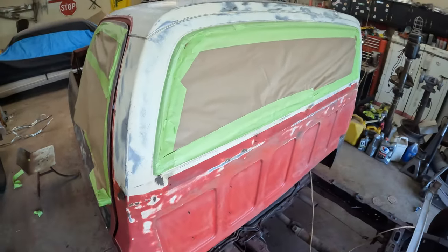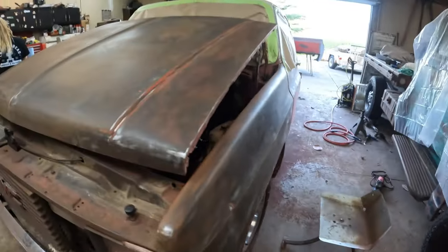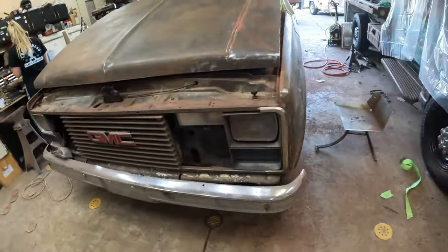Get this thing coated once with high build primer, and then we'll be probably done for the evening. Oh, we gotta get that bumper off of there still.